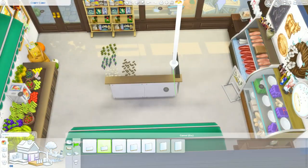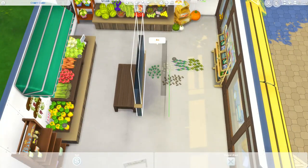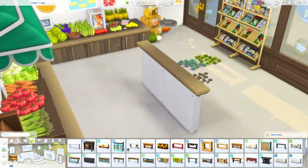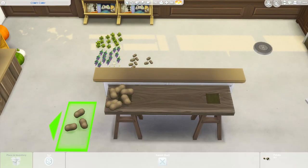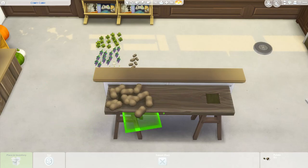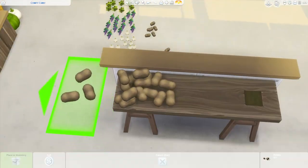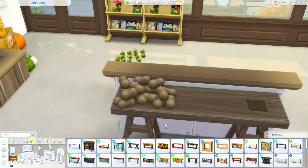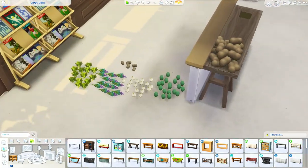So some of these items literally are the definition of debug items, and you can't do much with them. So it was a little janky. There are some items you can buy and some you can't, which is kind of a bummer, but I set as many items as I possibly could for sale. I did it individually. I clicked on every single item that I could set for sale so your Sims could actually go in there and buy them as if they were at a grocery store.